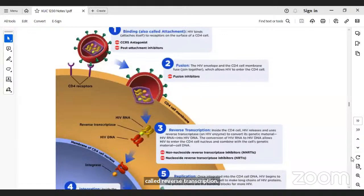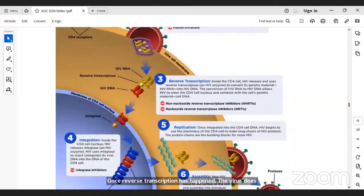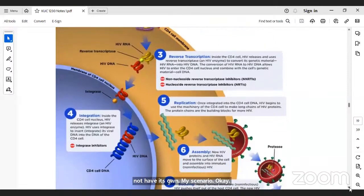Once reverse transcription has happened, the virus does not have its own machinery, okay? So it has to use the machinery of the host cell, meaning the genetic material of the virus has to enter and join the genetic material of the host organism. So it integrates. To integrate is to join. Okay. Once integration has happened, the genetic material of the host keeps copying itself, doubling in numbers. As it keeps replicating, it will begin to also replicate the genetic material of the virus that got integrated. Okay. So that is the replication bit.